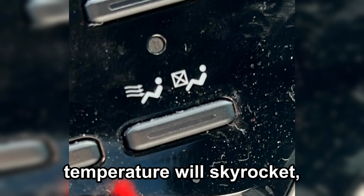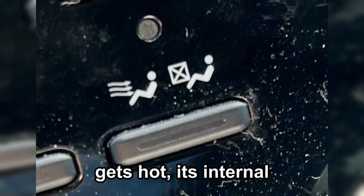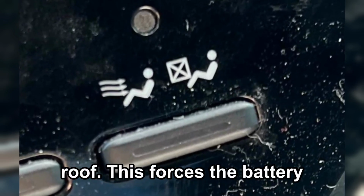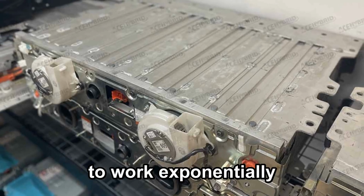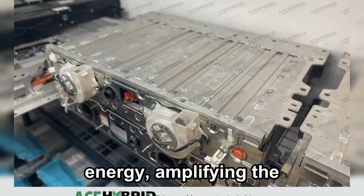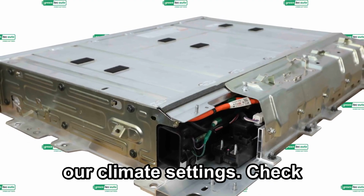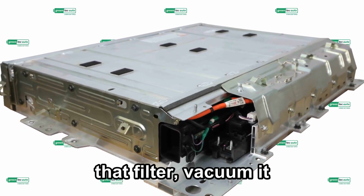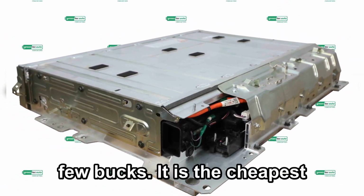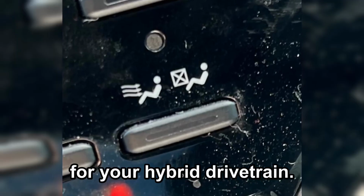Its internal temperature will skyrocket, and when a hybrid battery gets hot, its internal resistance goes through the roof. This forces the battery to work exponentially harder to absorb and discharge energy, amplifying the exact thermal stress we are trying to prevent with our climate settings. Check that filter, vacuum it out, or replace it for a few bucks. It is the cheapest insurance policy you can buy for your hybrid drivetrain.